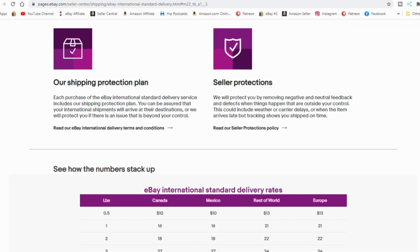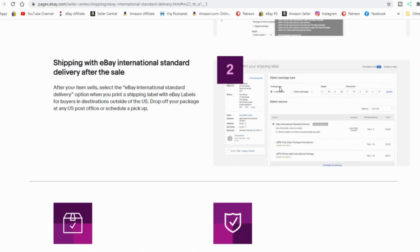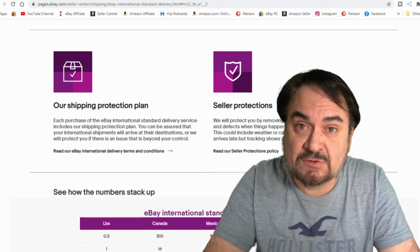One thing it does offer is seller protections as well. Now, these are specific seller protections. Unlike the other ones, these are just for people using this International Standard Delivery option that we just looked at. "We will protect you by removing negative and neutral feedback and defects when things happen that are outside your control. This could include weather or carrier delays, or when the item arrives late, but tracking shows you shipped on time." So this is the same basic principle as overall seller protections.